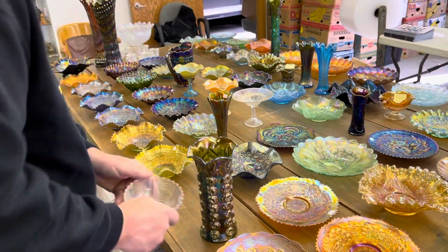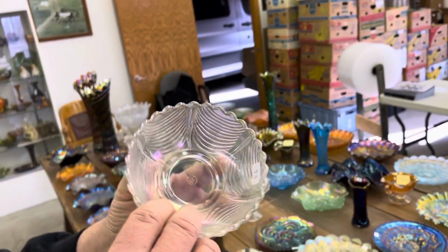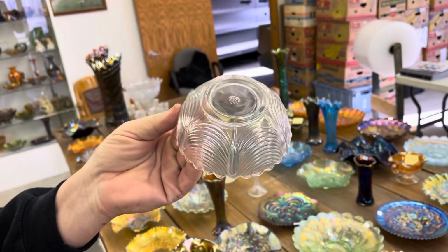Kind of an unusual piece. It's a little bitty berry bowl, but in drapery. Really hard to find these. You just don't ever see them.